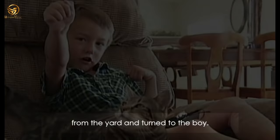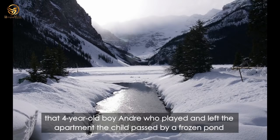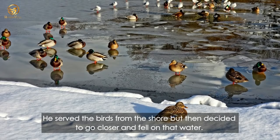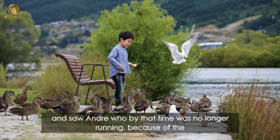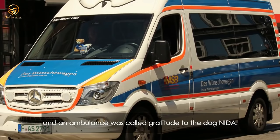Number 2. In 2011, the orphan dog Nita from Krasnoyarsk rescued 4-year-old Andrei from death. That 4-year-old boy Andrei, who was playing, left the apartment. The child passed by a frozen pond where ducks were floating on the water, and he decided to feed them with bread. He threw the bread to the birds from the shore but then decided to go closer and fell through the ice into the water. The screams of the child were heard only by the dog Nita, who raised a loud barking. The boy's neighbor heard the barking, came closer, and saw Andrei, who by that time was no longer moving because of the cold. As a result, the child was pulled out of the water, and an ambulance was called. Gratitude to the dog Nita. The child survived and she herself was taken in by one of the local residents.